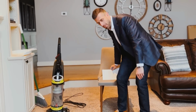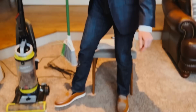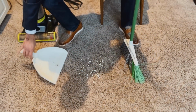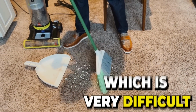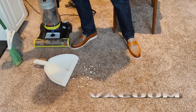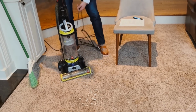So come on over here. I want you to see the little mess on the ground. And instead of trying to sweep this up like people have been doing for years and trying to put it in their little tray, which is very difficult, you see how much stuff is being left behind. There's a new tool called a vacuum, and let me show you how this thing works. So I'm going to put this on just to show you what it does.